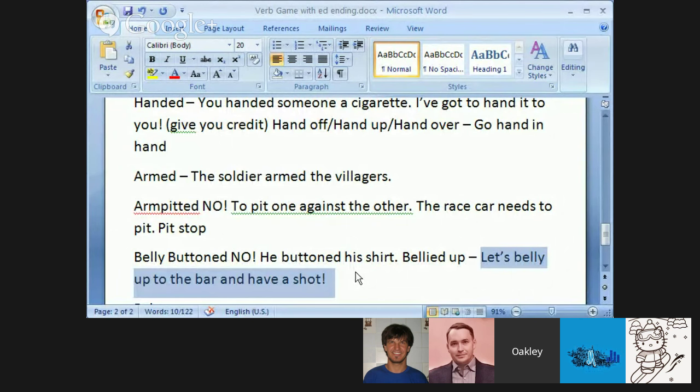It's also used idiomatically to say volunteer. Let's belly up and give it a try. You're kind of volunteering to do something when you belly up. Very strange one, right? You guys didn't know that one. There's a new one for you.